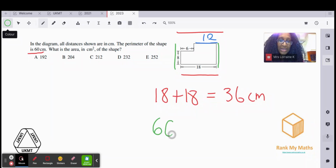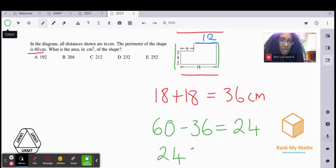So if I do 60, take off the horizontal sides, which I know, 36, that leaves me with 24. And then those green sides are equal because parallel, and it's a rectangle. 24 divided by 2 gives me 12. So I know there are 12 each. So if that's already gone up 8, I know that that little distance there is 4.